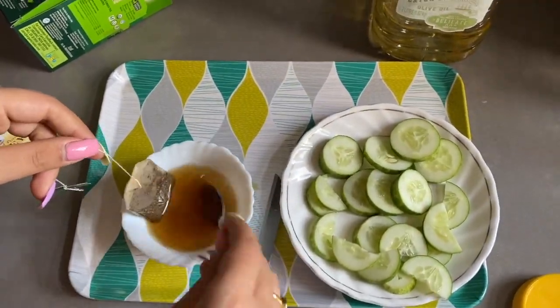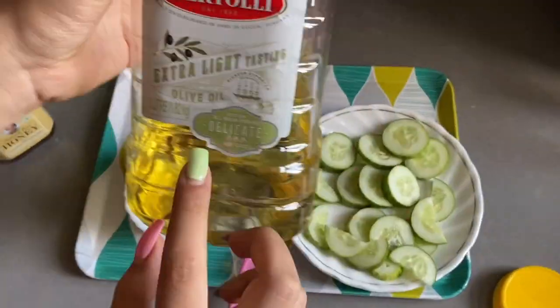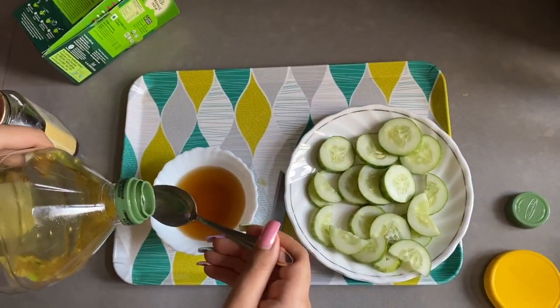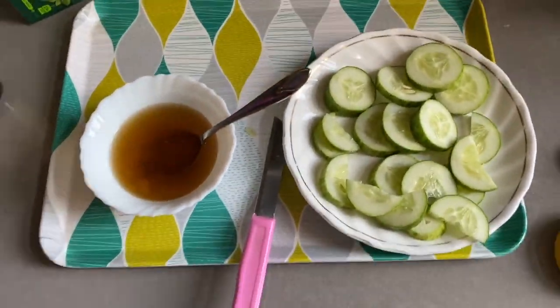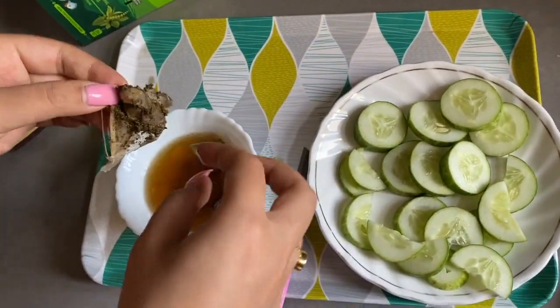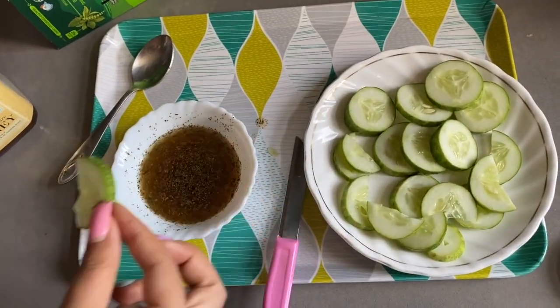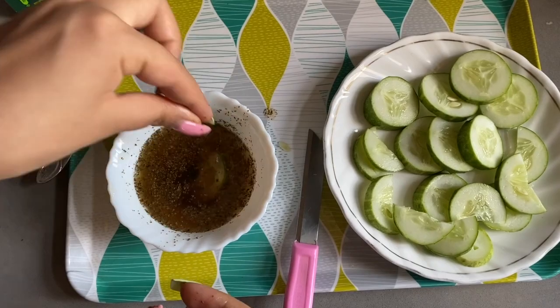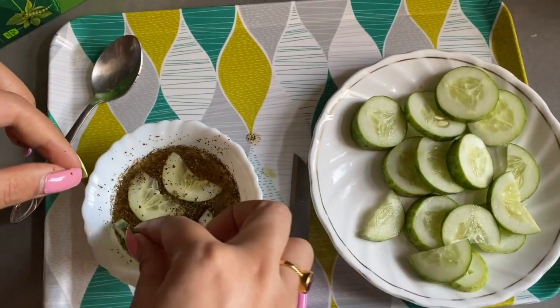We're going to mix it well, and now I'm going to add in the third ingredient, which is olive oil. You can use coconut oil as well if you want. You can also skip these steps. We're using oil to provide us with some moisture. Next thing I'm going to do is stir that green tea bag and take out the tea leaves for all the extra added goodness. Then I'm going to soak the cucumber very well and refrigerate it. And we are done.